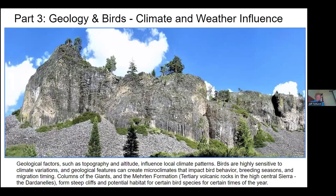Now, this is a place up the pass, up towards Kennedy Meadows, right past Dardanelles, columns of the giants. And these columns formed from some kind of a lava impoundment, a lava lake that cooled. And the bottom part is called a colonnade. They're really pretty big columns. And then there's a distinct change that you can see right about in here. And then this top part, the columns are much smaller and they're no longer vertical. They twist and it's like, what is going on with that?